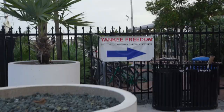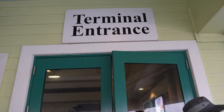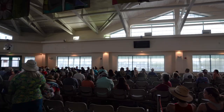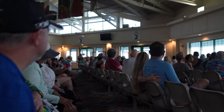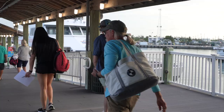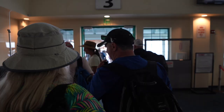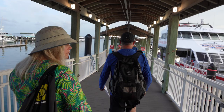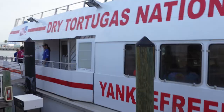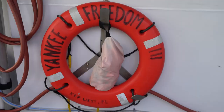Dry Tortugas is 70 miles off the coast of Key West, so you can only get there by boat or seaplane. If you don't own your own boat or seaplane, the cheapest option is the Yankee Freedom Ferry, and check-in for the ferry is at 7 a.m. It costs $200 a person. But we have the National Park Annual Pass, so that did save us $15 a person, which made the prices a little less painful. I thought at this price, it wouldn't be very crowded.